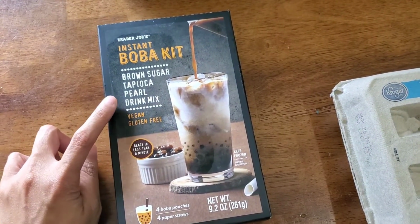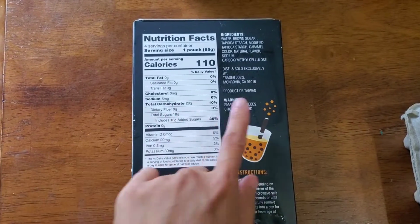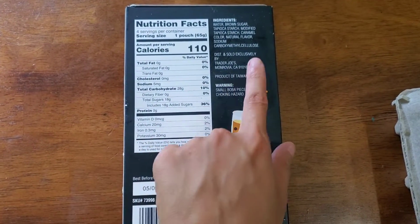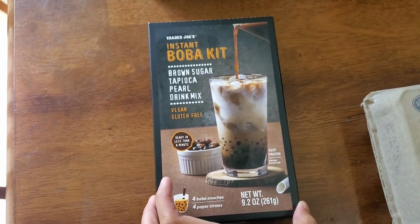This is brown sugar tapioca pearl drink, ready in less than a minute. There's some nutrition facts. Oh, that's a pretty short list. I don't know whatever that is. But I love boba, so does my son.